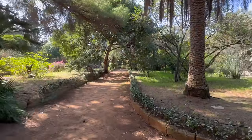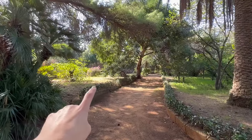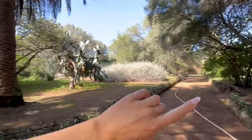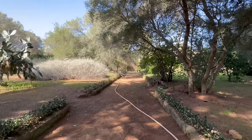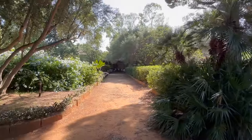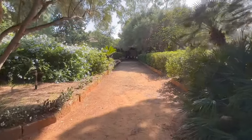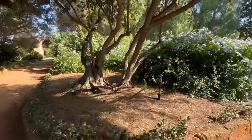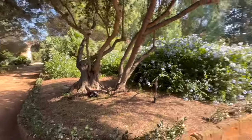Zoom out again. You can see there's some pink trees there, and another gate back there, and then that just goes that way. I think that's the end of the property. So beautiful. Moving this way right along, I guess I'll show you this here. This is where we just came from.